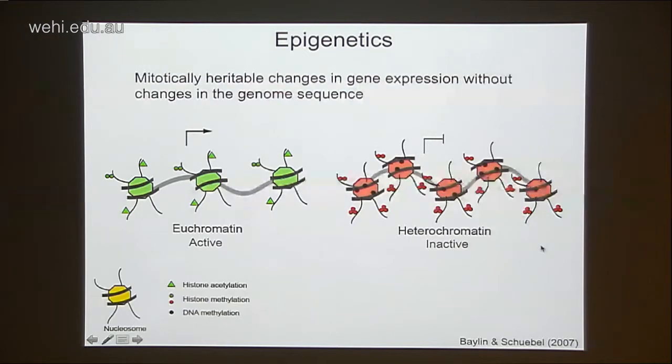So first of all, epigenetics and X inactivation. The common definition of epigenetics is mitotically heritable changes in gene expression without changes in the genome sequence. And this type of regulation essentially occurs at the level of the chromatin, whereby regions of the genome can be loosely packaged or tightly packaged, and this can influence the transcriptional state of the genome. And these different transcriptional states are associated with different histone modifications and DNA modifications.